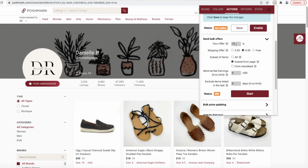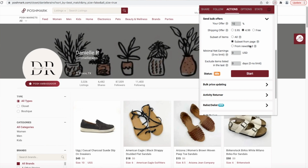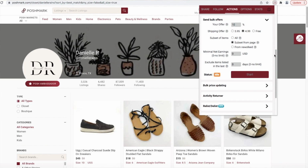One thing I love to use is the send bulk offers feature. This is probably my second most used feature from PosherVA, and you can actually send offers on your entire closet, and you literally click like 4 buttons and that is it. It is amazing. So this is very similar to this offer watcher up here, but it's just going to send bulk offers on your entire closet. So you can customize your offer. Typically I do 20% here, and typically I do $5.95 shipping. Like I said, I don't really do $4.99 shipping much, only when I'm really trying to move stuff.